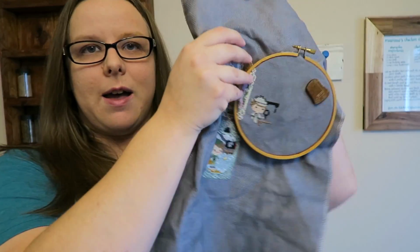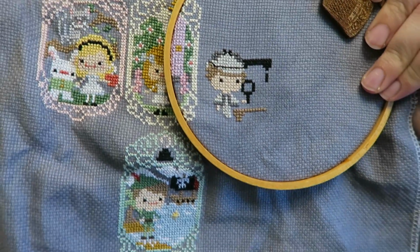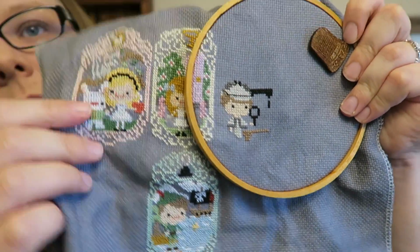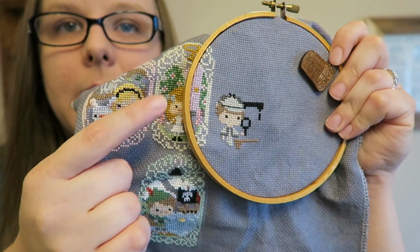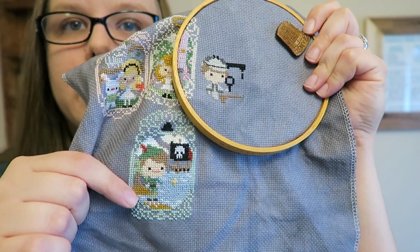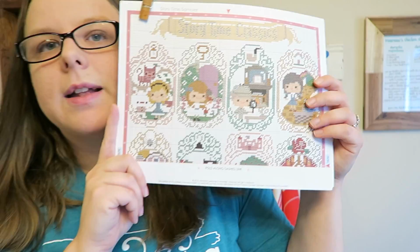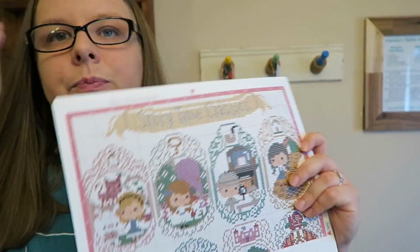I've been working on this Storytime sampler by Frosted Pumpkin Stitchery. I'll link it below. We have Alice, Mary Lennox from Secret Garden. I'm working on Sherlock right now. Peter Pan I did first. And then here's a little peek at some more of the pattern.